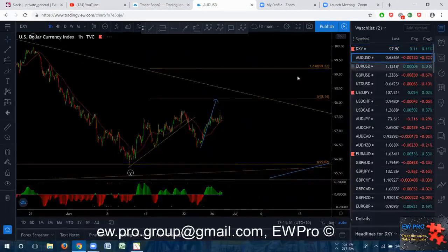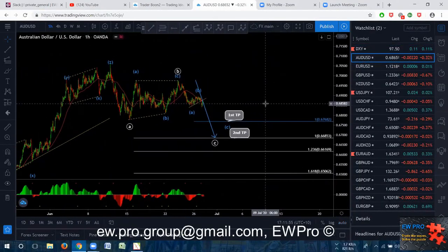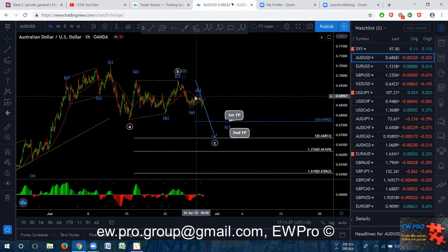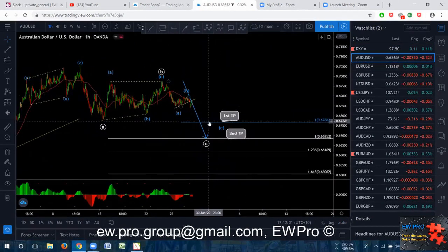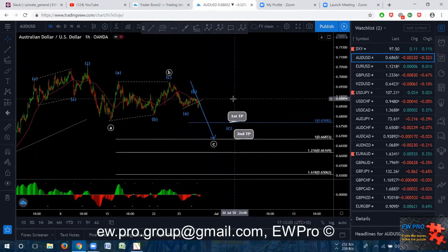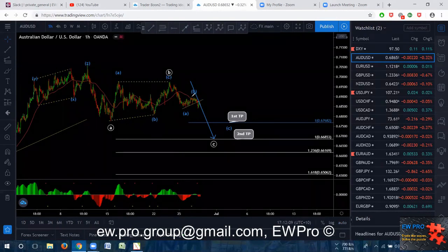So if we go to AU, I'll put out a TradingView idea on AU. We had a little correction in here for an ABC, the first and second target. If you're in that, just keep your stop loss at the high here. And yeah, first and second target.